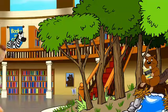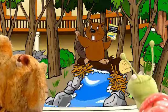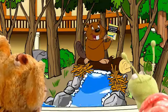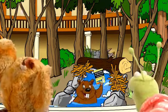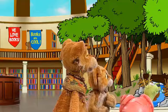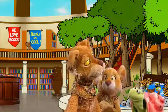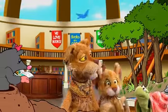Wait for me. This is Bennett the Beaver. Oh, hiya, Bennett. What are you reading? 10 Easy Steps to Spruce Up Your Pond. The waterproof edition. Hi, Cleo. Well, come on. So you see, Ulysses, a pond is a kind of home.